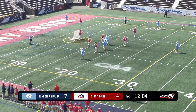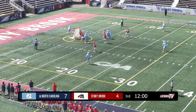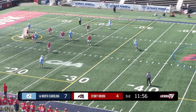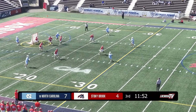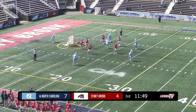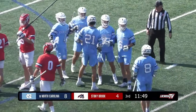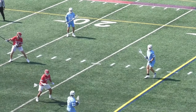Maybe the thinking is, if you can't guard Duffy, you can go into a zone and kind of help. You can guard one guy with 6. So I think that's maybe the thinking here for Stony Brook. Yeah, it's less about guarding where Duffy is, but trying to make sure you're guarding where Duffy will be. Now a long-range effort and a long-range goal, and that is the downside of playing zone defense because it'll open up those longer-range efforts, and Petramala makes them pay from distance.